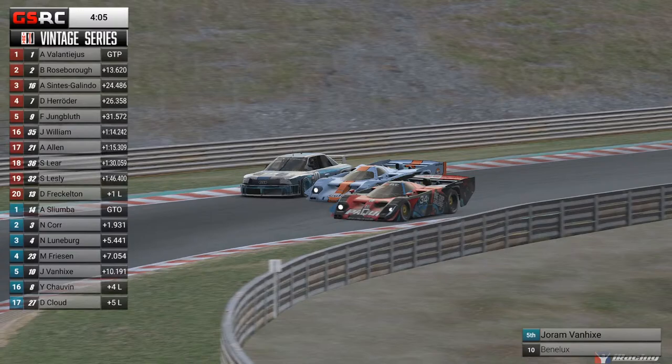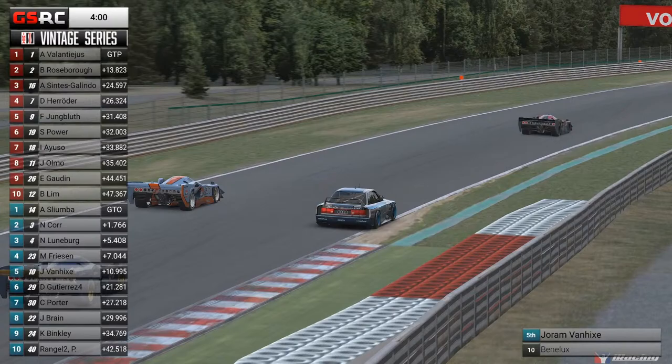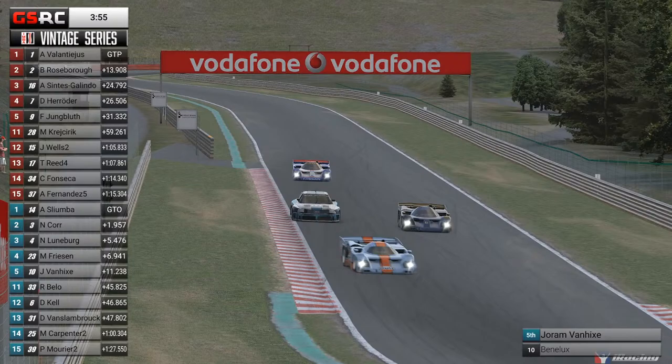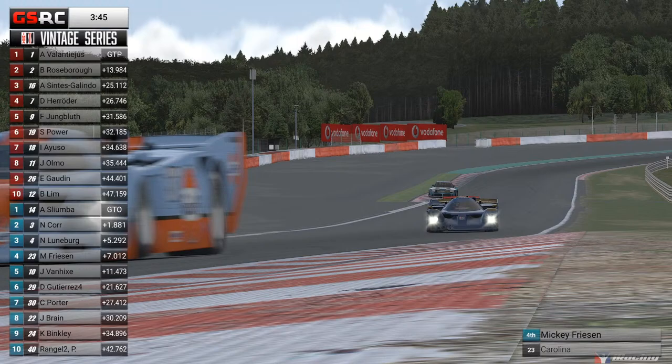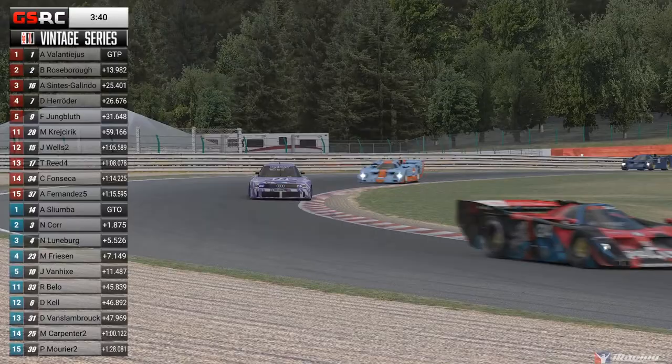Oh, the boiling pot has stirred at this point, and there is damage for multiple drivers. Van Hixie trying to make his way through. He got caught up in that as well, and that's going to be big damage. Thankfully, he's on his own for the moment. He has a good, solid gap behind. And hopefully he can manage to hold that for the rest of the race, but that will be pretty painful for some of those GTPs as well. That started with Alfonso Fernandez just getting a bit too hot on the throttle through Brussels there. He just thought he could carry a bit more speed.